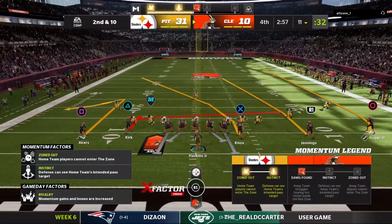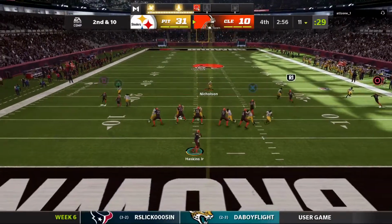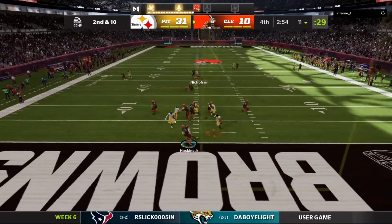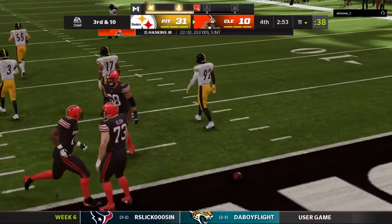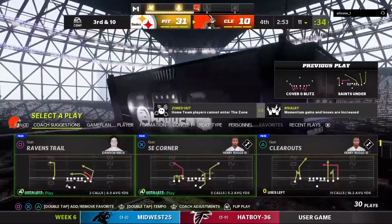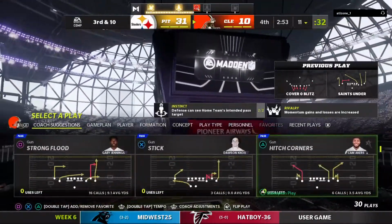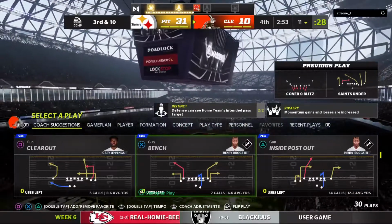So after the incompletion on first, now 2nd and 10. Here's Haskins out of the gun. And he'll be hit as he releases it, and that'll fall incomplete. Tell you what, partner, after he ices down, he's going to need a nice long soak in a hot tub after this one. He's been under duress the entire game. Yeah, once again, hit as he throws. Fortunate that one wound up incomplete.